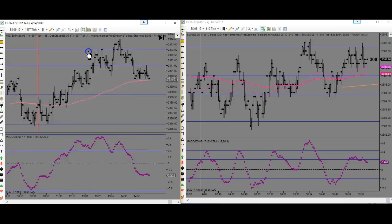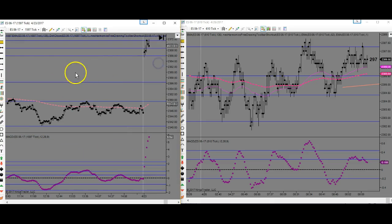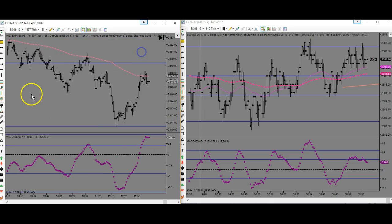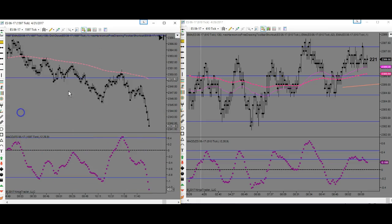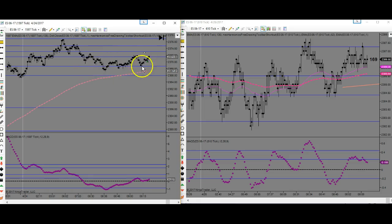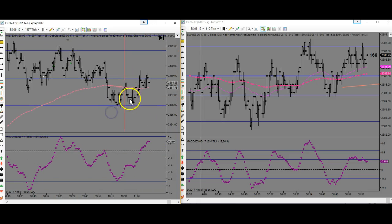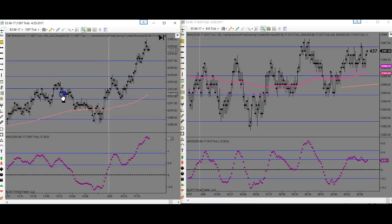Let's go back. Was it this day? At the end of the day, that was happening there. A lot of times it's almost like it wants to make this shift and this change, and whenever that's happening, here we had that happen where it was just struggling to push to the upside, and so there was a lot of messing around trying to get up there.